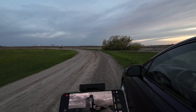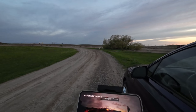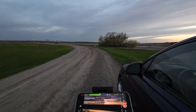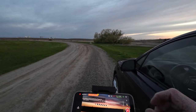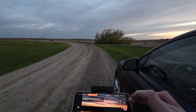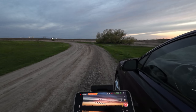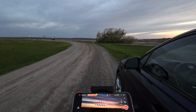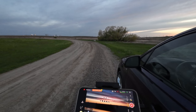Basically had to sit in the car and charge the phone using the Mini 3 Pro's sort of battery charger thing. No firmware right now, thank you. And I just had to get the phone a little bit more charged up in order to even use this, but should be all right, I think.